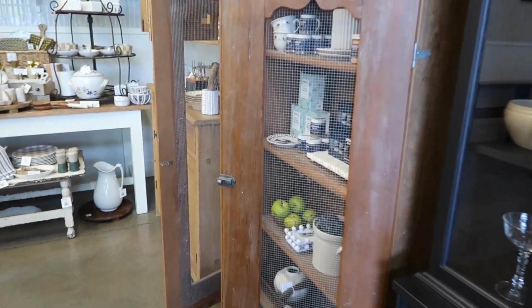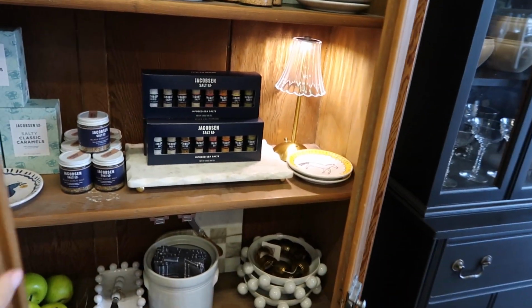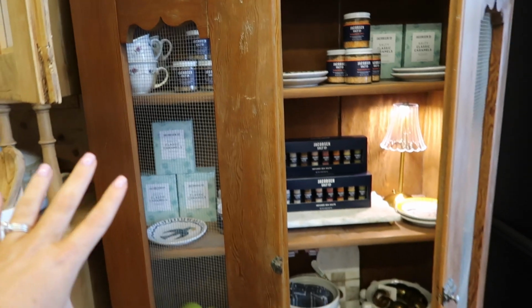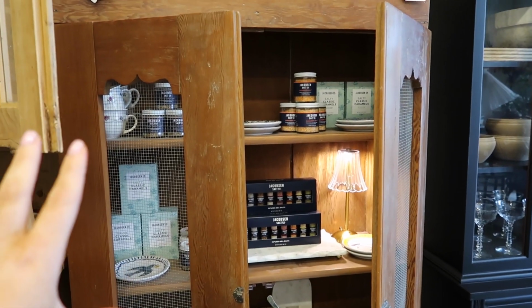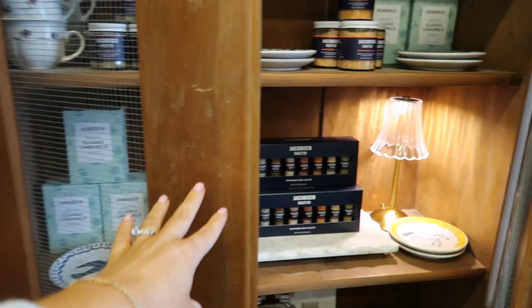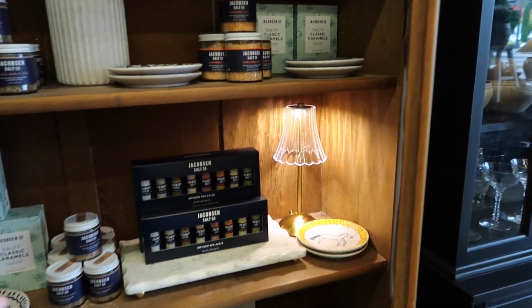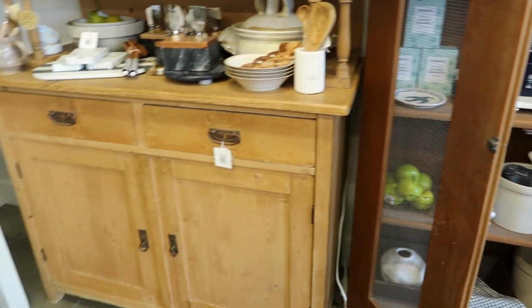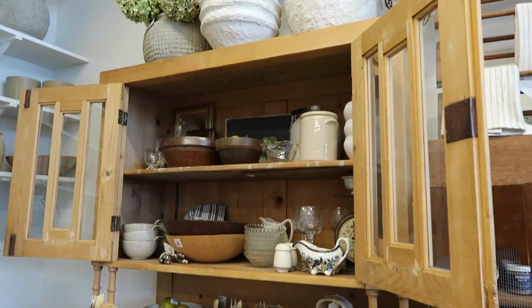I think that's gorgeous. I would actually use this for my linens, like a little linen closet. I think it would be really pretty, especially if you had a good selection of linens so that you can see them through. Maybe some extra pillows. It's not super deep, but I think it could be really pretty as a little linen closet. That's so pretty. And then this hutch right here, I am obsessed with the furniture selection she has in here.